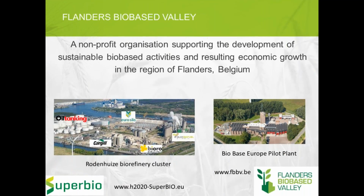So Flanders Biobased Valley is a non-profit organization, and it's a cluster of companies who are producing biofuels in the port of Ghent. So it includes biodiesel and bioethanol production from first-generation feedstock. In this area, 90% of the Flemish quota for biofuel production is at this site. So it's an important biorefinery cluster for biofuels in Flanders. Next to that, in the port of Ghent, we have established the Biobase Europe pilot plant, which is a pilot facility where companies can upscale their processes and is aiming to increase the TRL level of technologies in the field of the bio-based economy, and more specifically in industrial biotechnology.